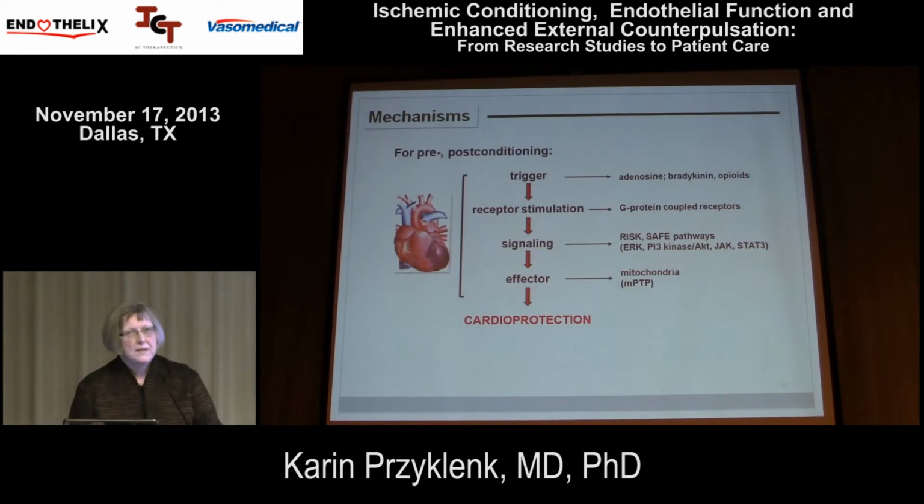So what do we know about mechanisms? If we go back to the paradigm of classic pre- and post-conditioning, where all the action is taking place in the heart, the paradigm is reasonably well understood, although we're still a little fuzzy on some of the details. We know that the phenomenon is triggered probably by release of adenosine, bradykinin, opioids, and other compounds from the ischemic reperfused heart after the preconditioning or post-conditioning stimulus. These compounds then stimulate their respective G-protein coupled receptors and initiate one or more signal transduction pathways, colloquially known as the risk and safe pathways, involving extracellular related kinase, PI3 kinase AKT, JAK, and STAT3, and are thought to culminate on the end effector, most probably the mitochondria, and stabilization of the mitochondrial transition pore.